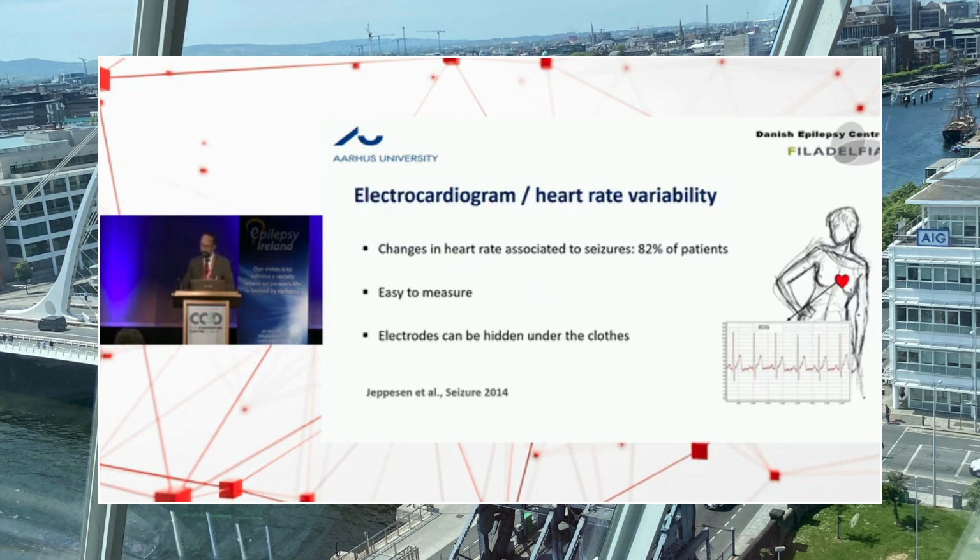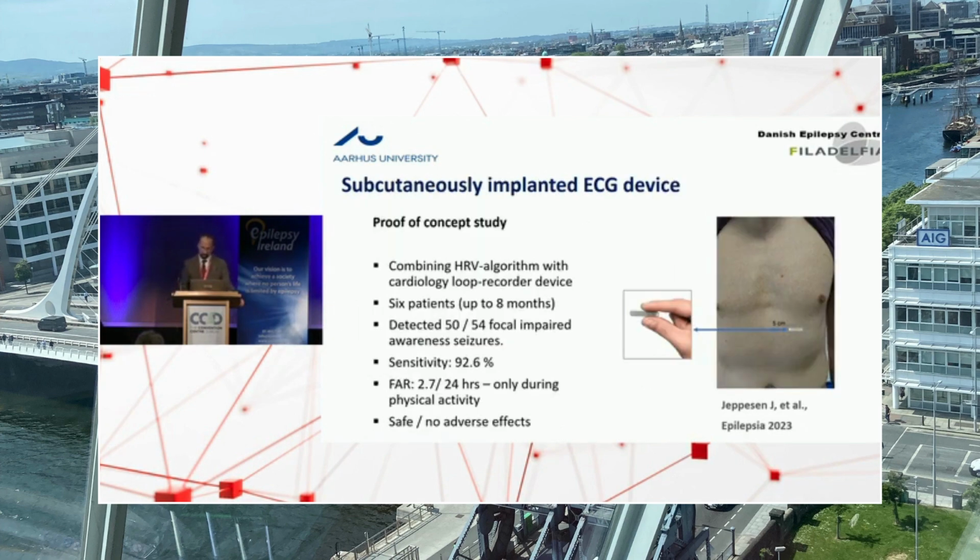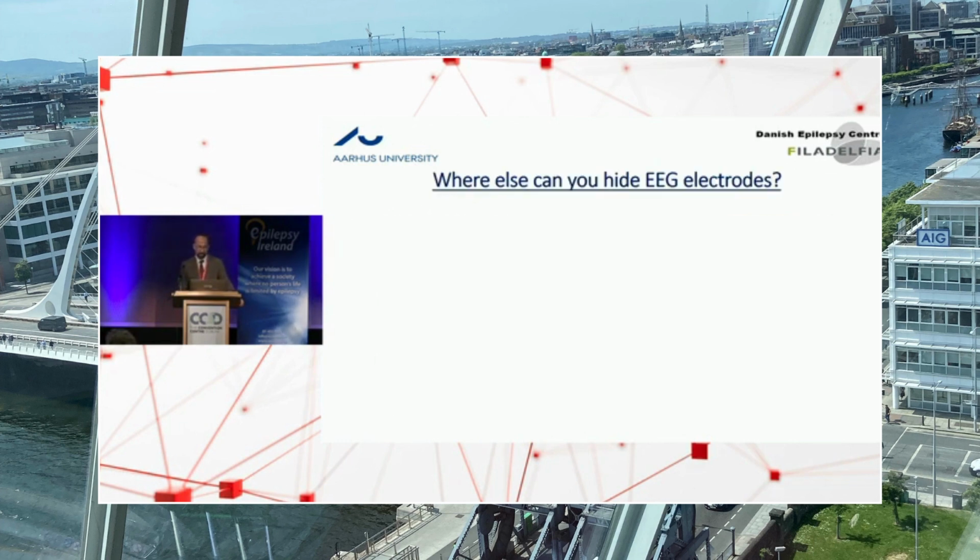We can use EKG because the heart gives a huge electric signal. And then we have promising data, only phase 2, but promising data that we can catch seizures using heart rate variability. This is not good for all people with epilepsy, but only for those who have a marked autonomic change during the seizure, but this is roughly half of the people with epilepsy. And now we recently have implemented our algorithm also in a loop recorder, which is routinely used by the cardiologist. This is a small subcutaneous EKG, which can sit there for months, so we have promising results with this.